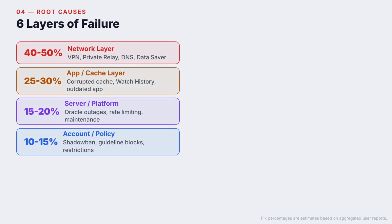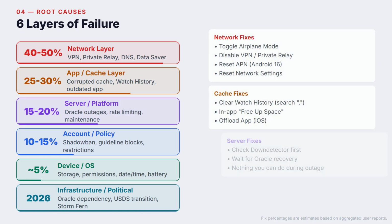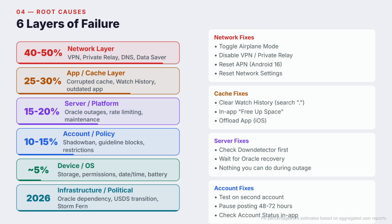Network issues account for 40 to 50% of cases. VPNs, private relay, DNS problems, and data saver settings are the usual suspects. App and cache problems make up 25 to 30%. Corrupted cache, watch history glitches, and outdated app versions. Server issues are 15 to 20%, including Oracle outages and rate limiting. Account and policy problems are 10 to 15%, such as shadow bans and guideline blocks. Device issues are around 5%. And the infrastructure layer, unique to 2026, is the Oracle dependency itself.